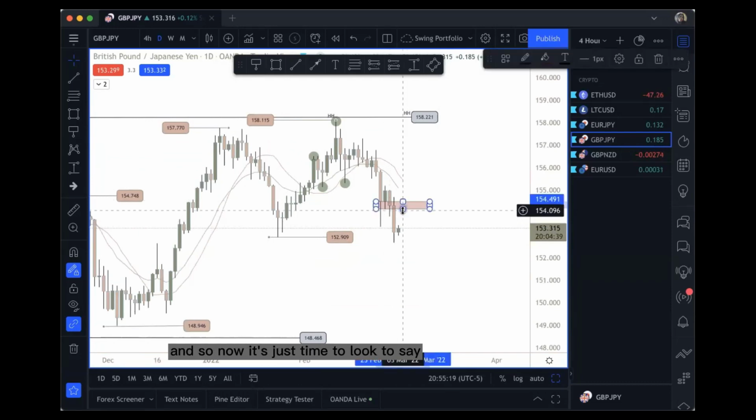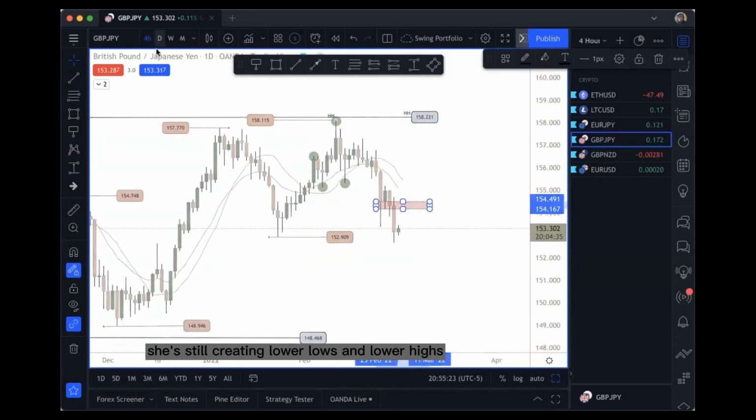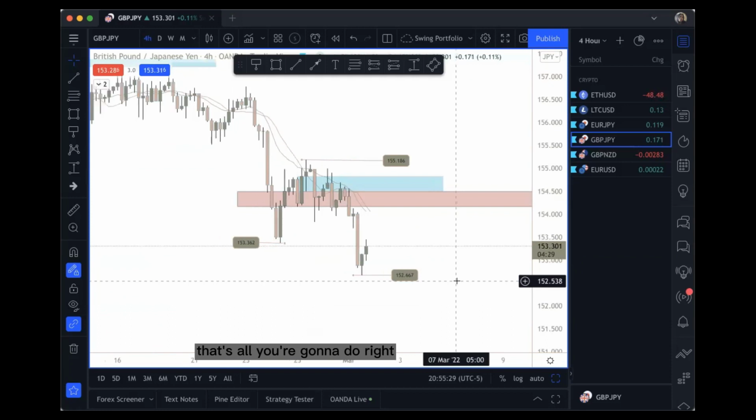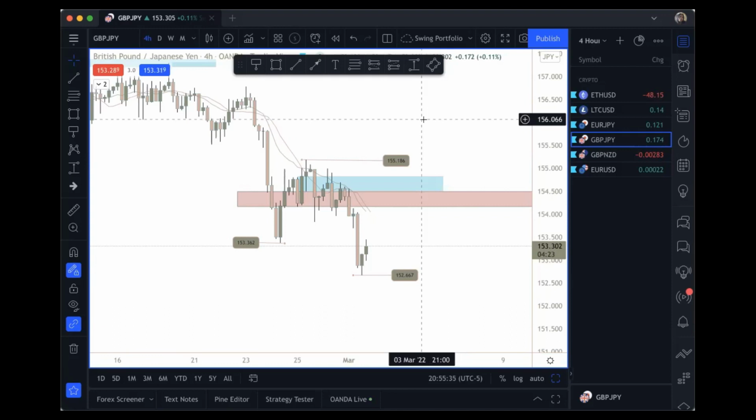And so now it's time to say, okay, price is still bearish. She's still creating lower lows and lower highs. You're just going to start to trade this current trend now. That's all you're going to do, right? Until she starts to go back up again. If she continues to go back up, this is what happens with fundamentals. Fundamentals can literally change a trend really, really quick, within 24 hours. So just go with the new flow, okay?